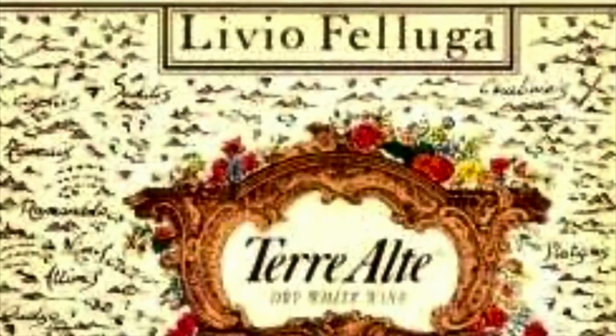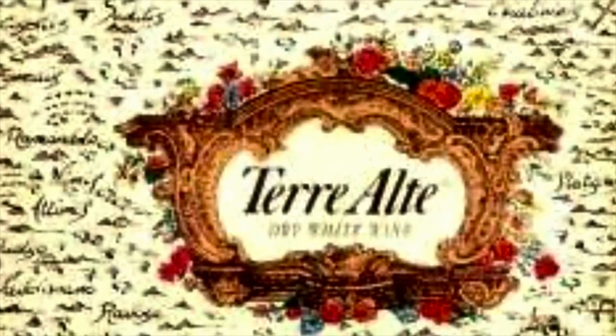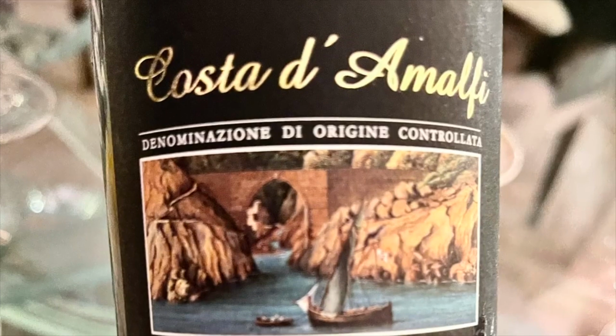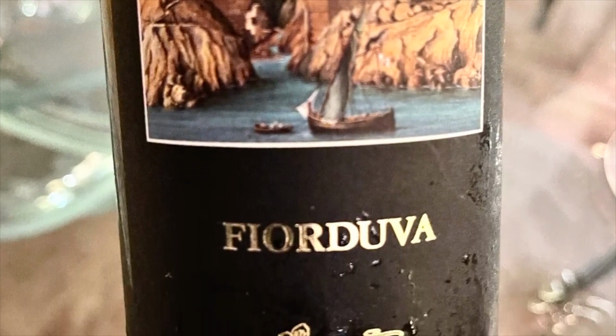The next intriguing Italian white wine was first produced in 1995. It comes from southern Italy, and along with the Terre Alte, discussed earlier, is widely regarded as one of the very best white wines in all of Italy. Somewhat surprisingly, this wine comes from the Amalfi Coast DOC. I'm talking about the Marisa Cuomo Fiore Bianco Fiorduva.